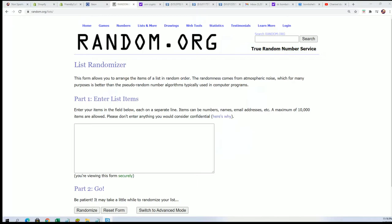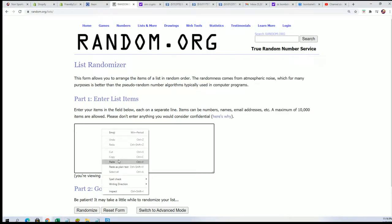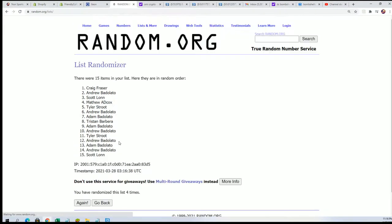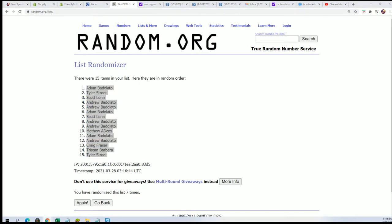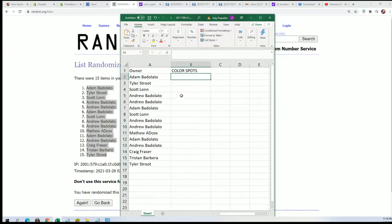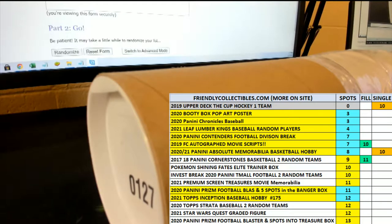Let's get to the random and find out who is going to get which color spot. So we'll random each list here 7 times apiece and stack the lists up side by side. All right, here we go. Lucky number 7. The first random is all finished. Now it's a matter of seeing who gets which color spot and if it matches what is inside the envelope. That's the big thing. Is it going to match what is inside this envelope?